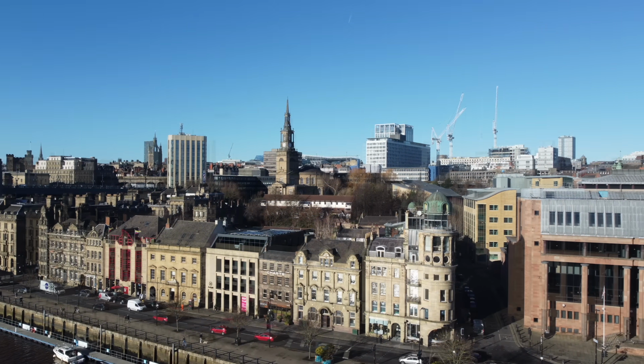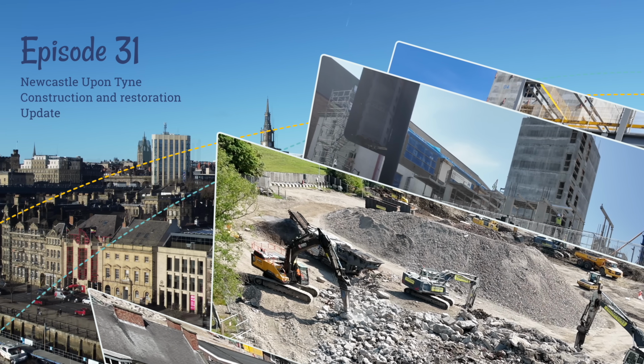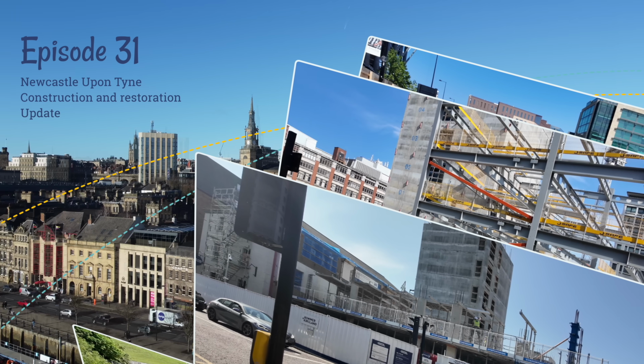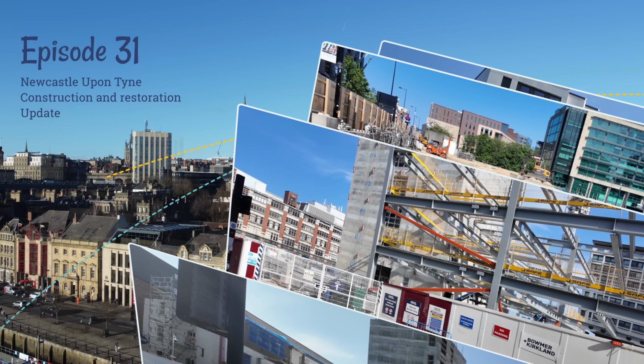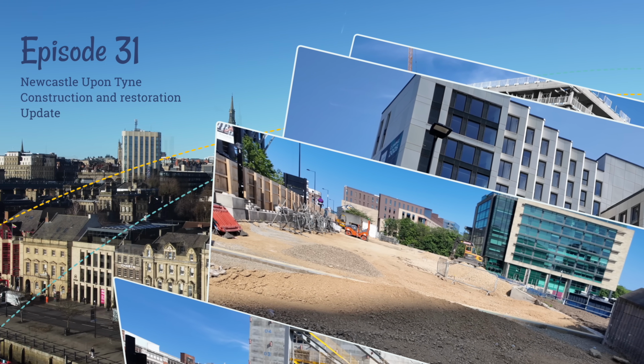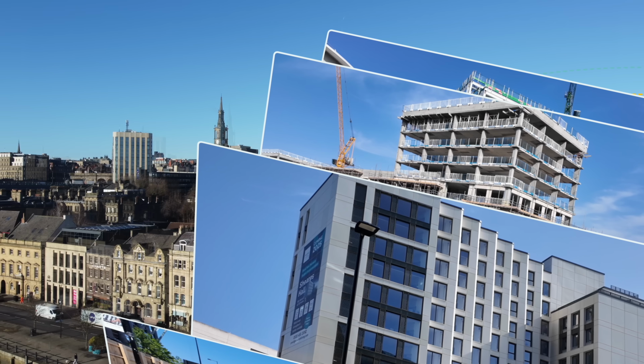This is episode 31, and as always, we're checking in on all your favourites from Pottery Lane to Pilgrim Place, plus a few extra surprises along the way. But that's not all. I've got a major update on the new arena development at Gateshead Quays, so make sure you stay tuned right to the end.